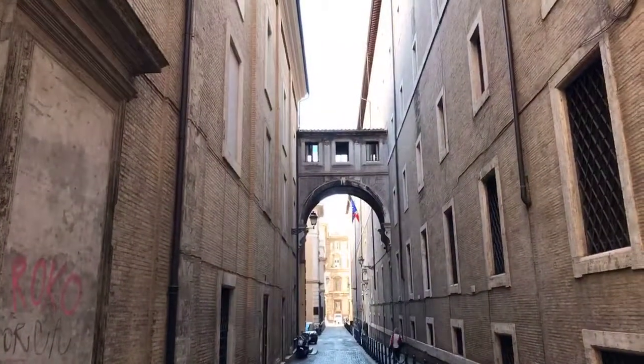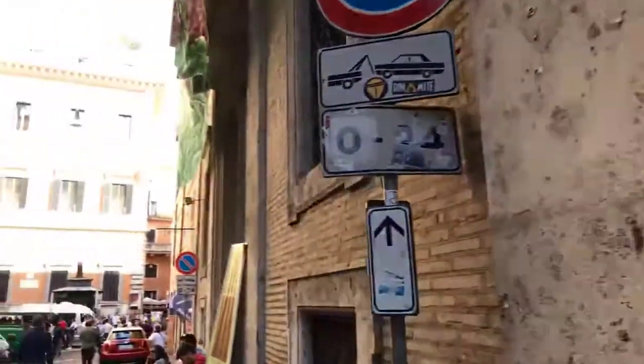So I love the look of these streets. Absolutely wonderful.